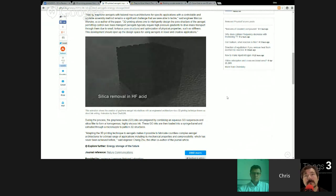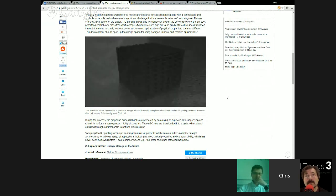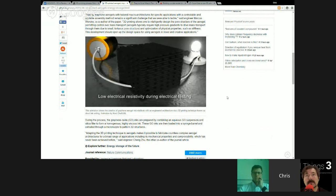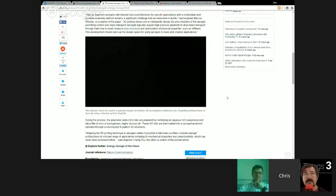They've figured out how to do this, and there's a really nice 3D visualization that they've done, kind of showing the process that they're working on. And I just thought it was really unique. Here it is showing low electrical resistance during electrical testing, and it also is mechanically, you can compress it, which is kind of unique for any battery pack of any kind.